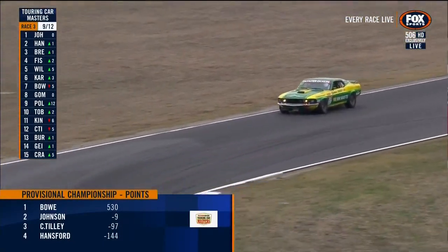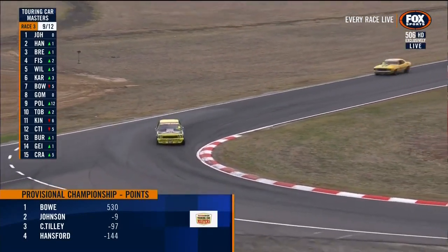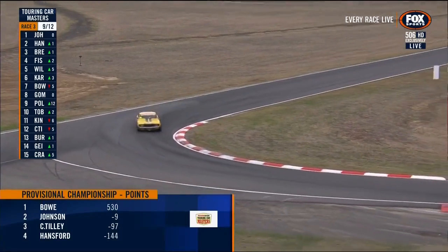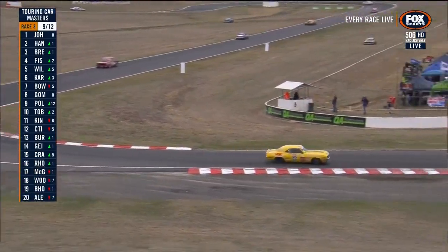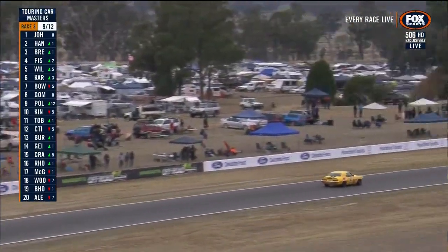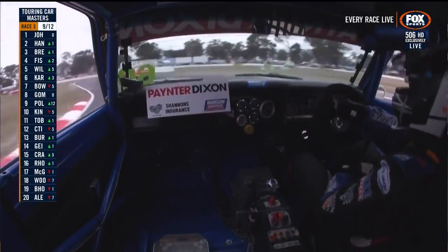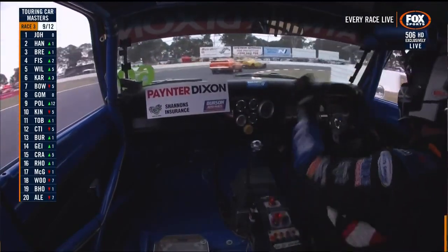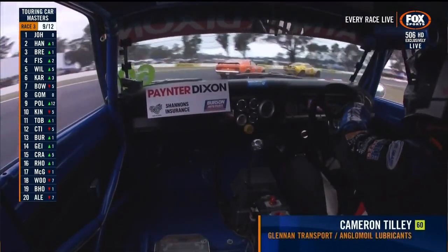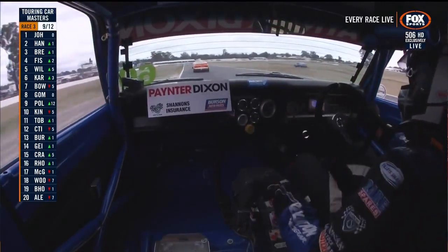Cameron Tilley is still in third. And that's what I said earlier about consistency being key. Tilley is running 12th at the moment in this race, but still just accumulating points. It's so vital just to tick them over. So this 7th place, if that's where he finishes for John Bowe, could be absolutely critical at the end of the championship. Just limping that car home, getting it to the flag, getting some points, it will pay off. It might take until November to do it, but it may well pay off.